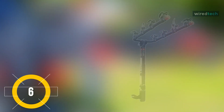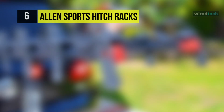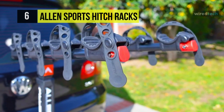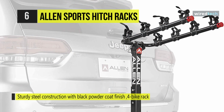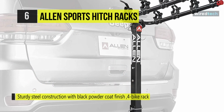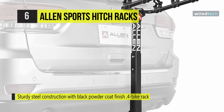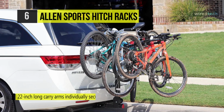The Allen Sports 54-2RR Deluxe Hitch Mounted Bike Carrier is the ideal choice for taking your bikes on road trips. It is easy to assemble, and you can easily carry up to 4 bicycles. Your bikes are held in place with a patented tie-down cradle system. This hitch mount bike rack can be tilted back for easy liftgate access. This Allen bike rack comes with a black powder coated finish that protects it from all kinds of weather.